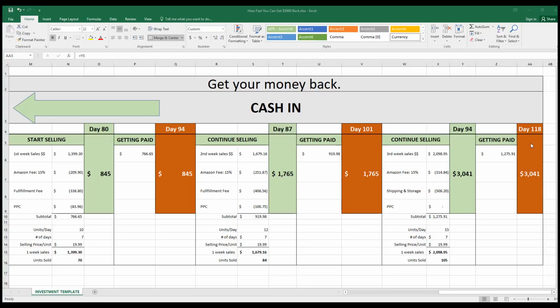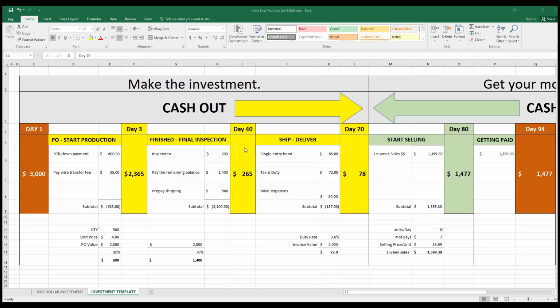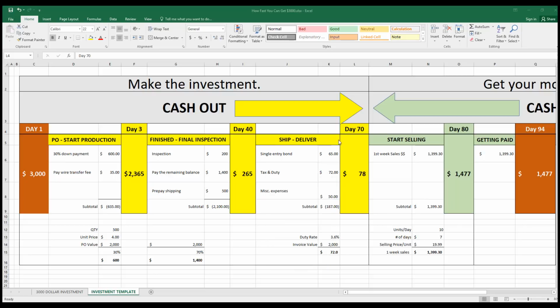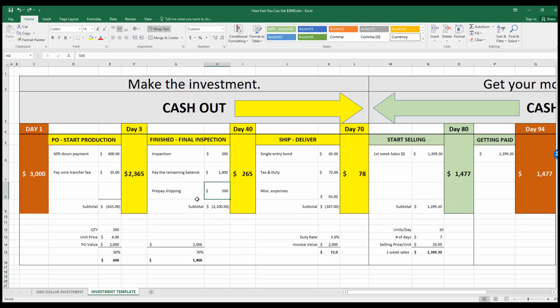Now you might be saying, after this many days, almost 4 months, I just got my money back. The money cycle is too long. Is there any way to make this cash flow back to me faster? Yes, perhaps. The way to shorten this money cycle is by air shipping on day 40. After your product passes the inspection, you can just air freight instead of ocean freight, waiting for 30 days for this product to get received into the Amazon warehouse. If you air freight, then you effectively reduce at least 20 days from here, and then you move this money cycle forward. Of course, you have to weigh your options here. If you air freight, your prepaid shipping cost may be higher, and that is the decision you have to make if you want to have more margin or more speed.